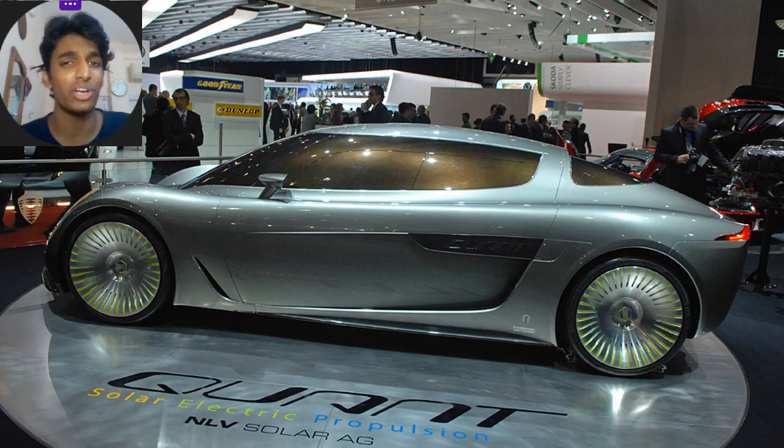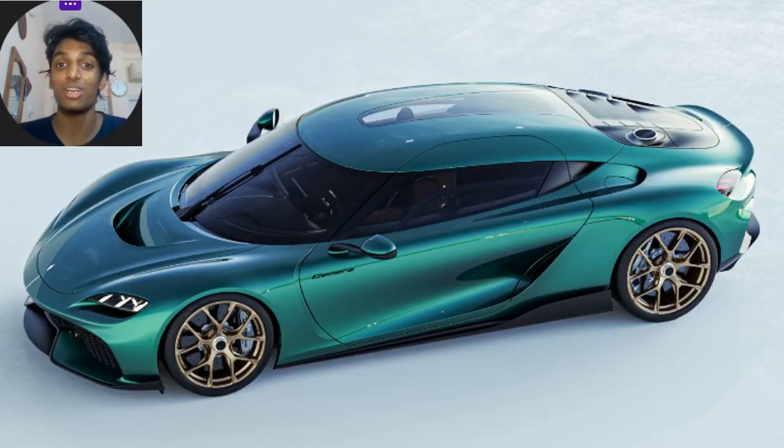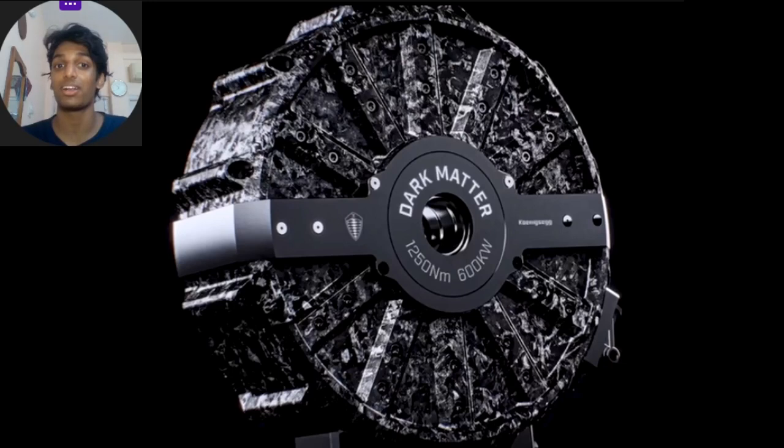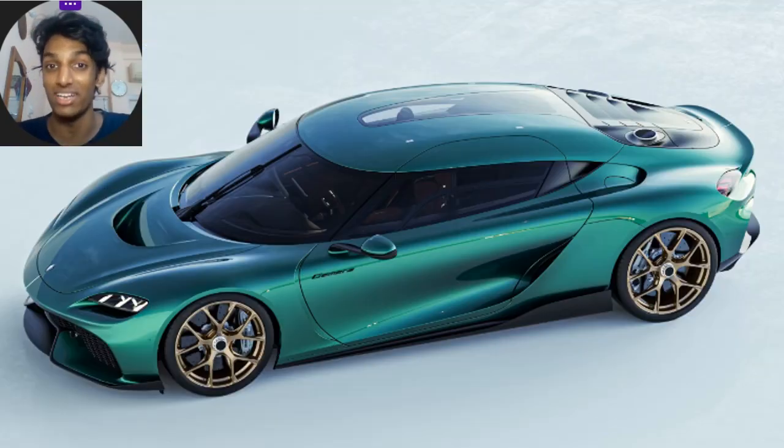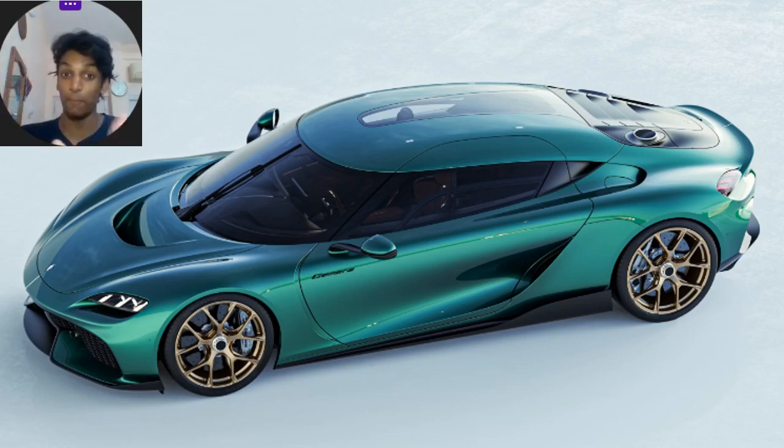But nevertheless, from the looks of it, you can see that this is very reminiscent of something that we know exists at this point in time, i.e. the Koenigsegg Gemera, which debuted just over a decade after the NLV Quant. And that is much better because it puts out 2300 horsepower with a complete hybrid powertrain, with the Dark Matter electric motor that puts out 800 horsepower, as well as the Jesko 5-liter twin turbo V8 that puts out 1500 horsepower, generating a maximum of 2300 horsepower. Check out my video on that if you want to see what makes the Gemera tick.